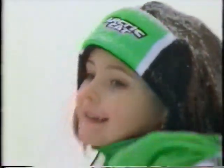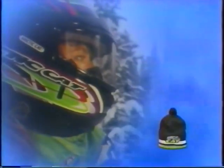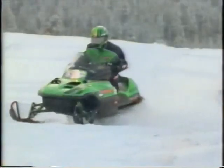So naturally, we use only the finest materials, like Thinsulate, DuPont Teflon, and our very own exclusive Arctic Tech Flight Satin. From our top-grade leathers, quality nylon suits and premium helmets, to our cat paw gloves and cat tracker boots, we have something for every level of snowmobiler. And at Arctic Cat, it's our mission to design our apparel to be as fashionable as it is functional. After all, looking good and staying warm, dry, and comfortable is a big part of what snowmobiling's all about.